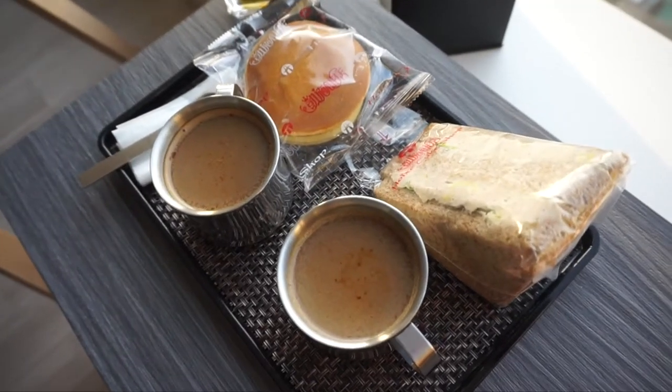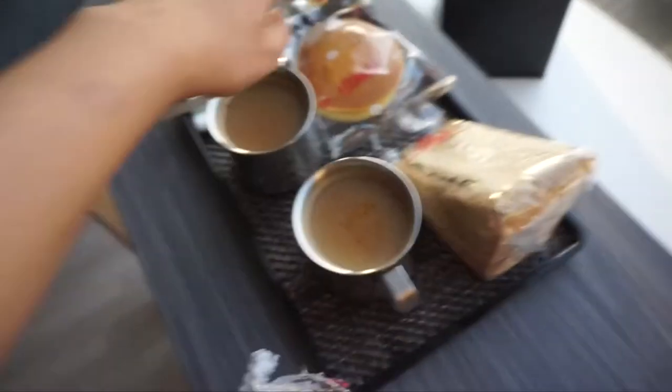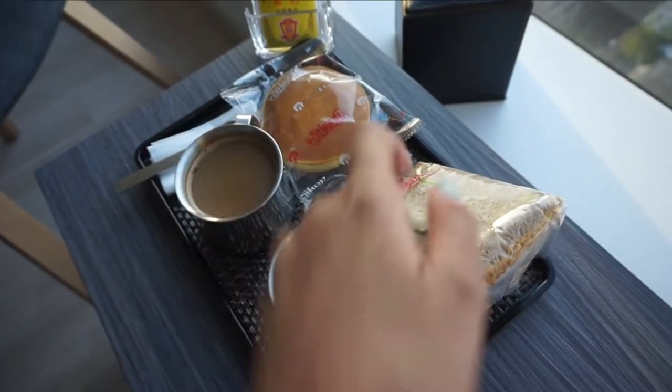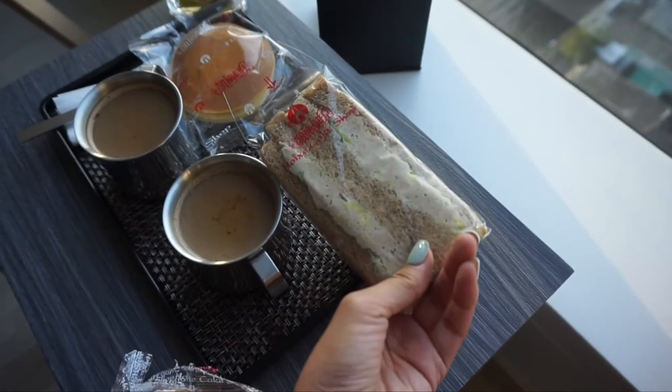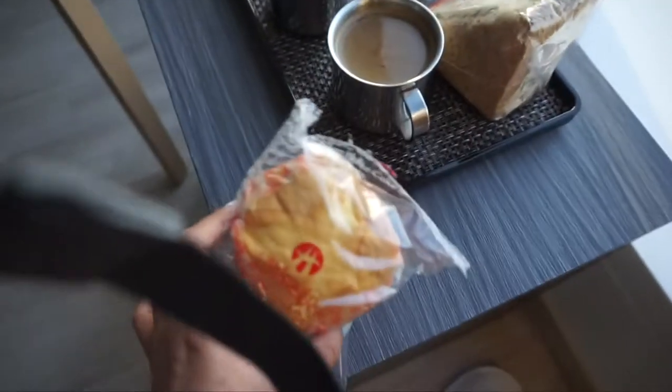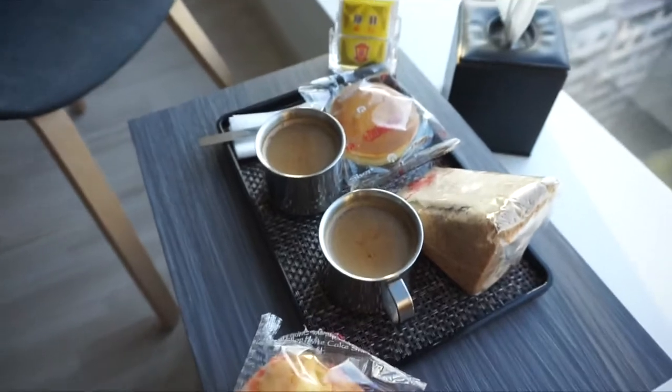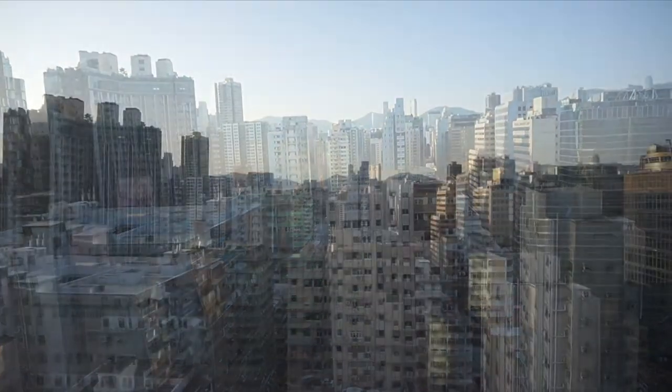We bought bread last night. Ito yung parang bread na kinakain ni Doraemon. Yan. Tapos, like a tuna sandwich, cheese, souffle, I think. Some kind of souffle thing. Tapos coffee lang. Ganyan lang. Ta-da. I wanna eat this one first.